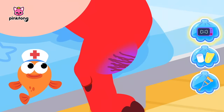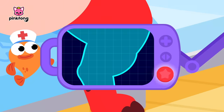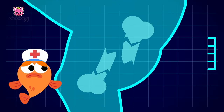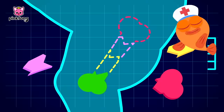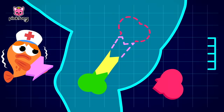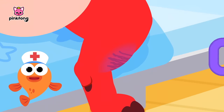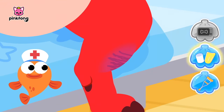I'm going to take an x-ray. Okay, here I go. Sure enough, your leg bone is broken. Let's put the broken bone pieces back together. Does it hurt? Please hang in there. Phew, all done. In order for the bone to heal, I'll fix your leg in place with a cast.